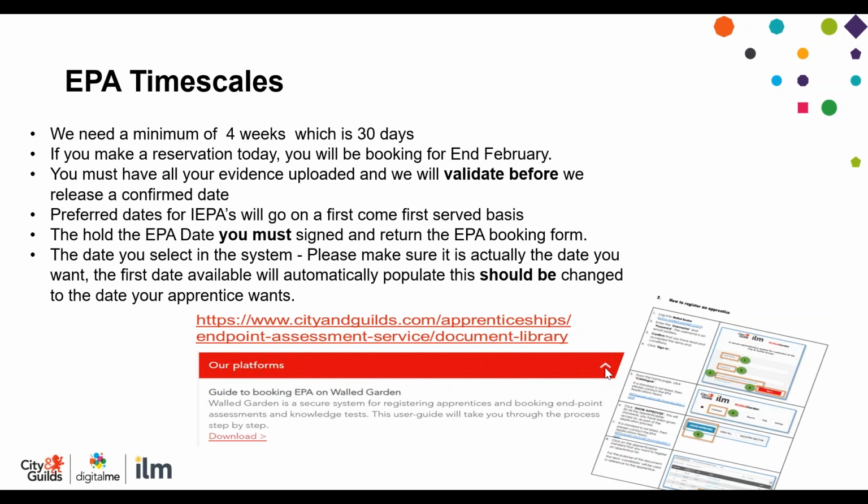You can move it forwards to any other future date. If you were making an advance booking, maybe 40 days in advance, but you know that you don't need the EPA until March, then you can change that populated date to the actual date that you require the EPA for your apprentice. That's really important, so don't just leave it at the automatically populated date, because this is the date that the EPA coordination team will start to try and liaise with IEPAs for. So you need to make sure that the date inputted is right for you and your apprentice.